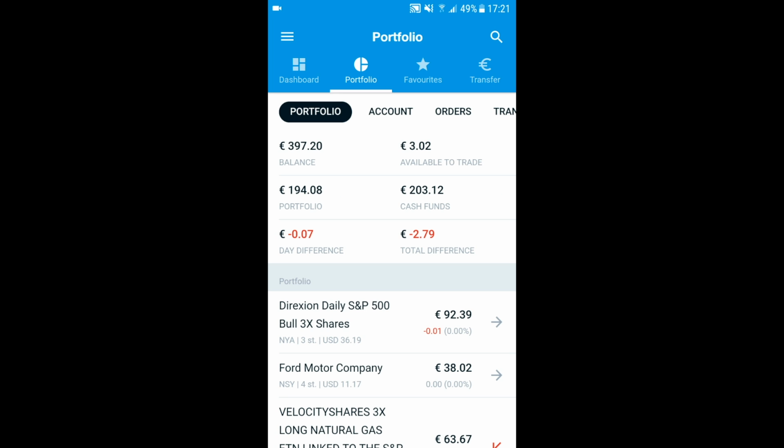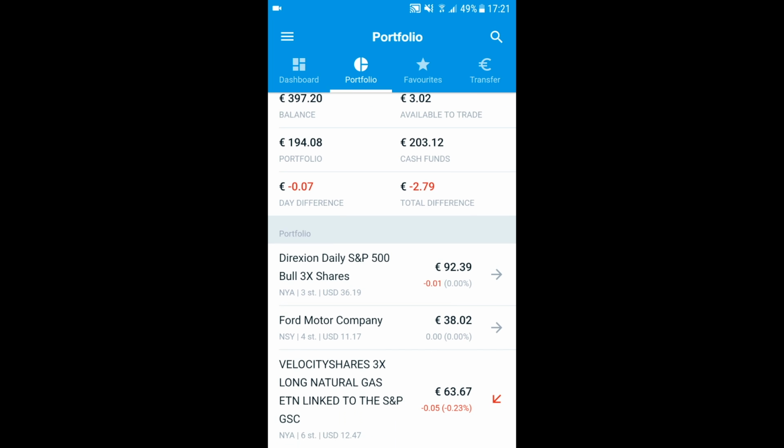Going into your portfolio, you can see the balance, the current value of your investments above portfolio, day difference, total difference, how much cash you have not invested still in your account above cash funds, and then the amount you can actually invest. The reason I have €203 cash not invested in anything in my account but can only invest €3 of it is because I have about €200 in orders pending until the markets reopen on Monday, and that'll hopefully make my portfolio look less bad. But yeah, without further ado, here's what my portfolio currently looks like.